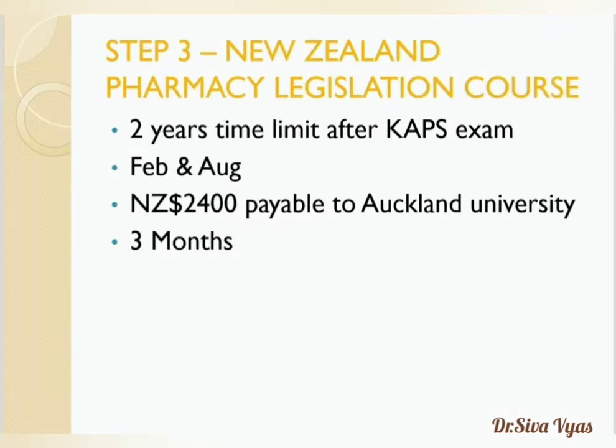Step number 3. After successfully passing your CAPS exam, you need to fly to New Zealand and join a course called the New Zealand Pharmacy Legislation course. Make a note: you will have only 2 years to join this course after finishing your CAPS exam. If you try to join this course after 2 years, then your CAPS exam result will not be applicable, so you need to go through the CAPS exam again. For this course, every year there will be 2 intakes, so you can join either in the month of February or in the month of August.